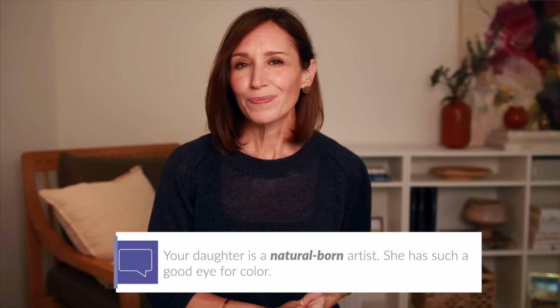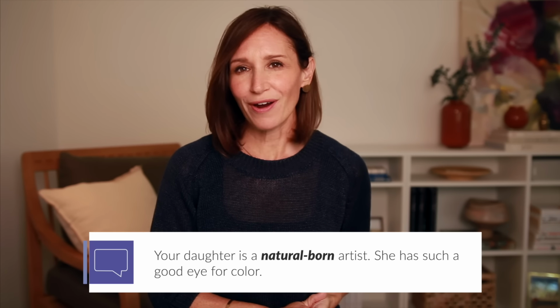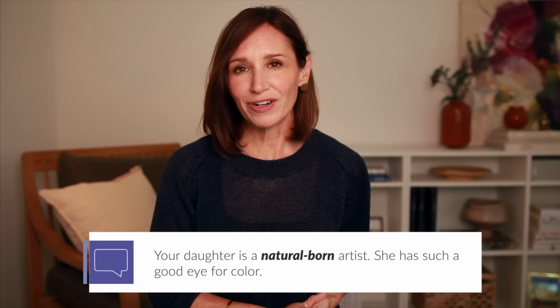Next on our list is natural born, and we typically use this with another word. For example, a natural born artist or a natural born musician. And as you might guess, this describes someone who seems to have a very natural ability for something from a very young age. For example, your daughter is a natural-born artist. She has such a good eye for color.